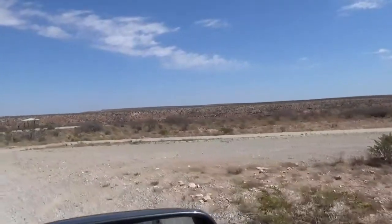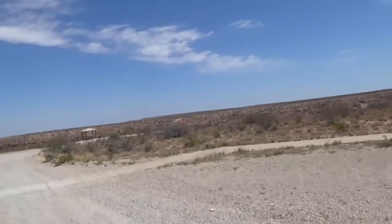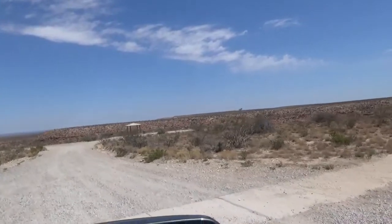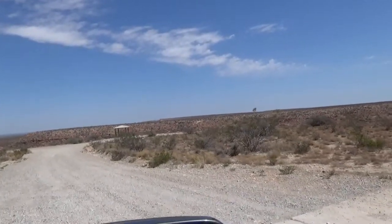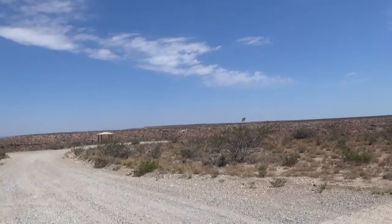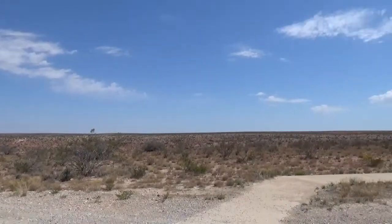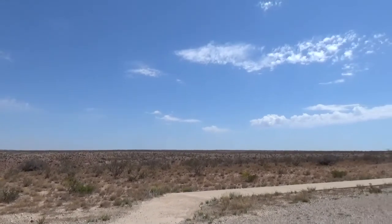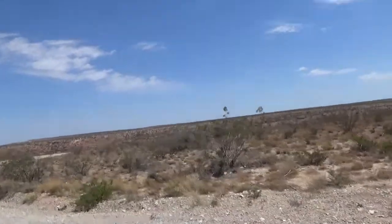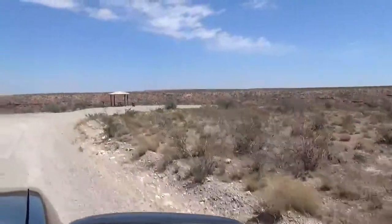Now, as I said, this is an off-highway vehicle area. So if you bring that sidewinder and such, you can come out here. Motorcycles, great, fantastic place. Now you can see a trail or two in the distance, but this place is pretty large. Yeah, and also RVs are allowed back here too.